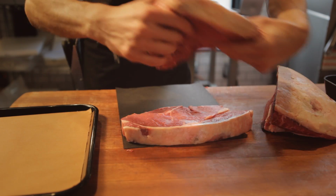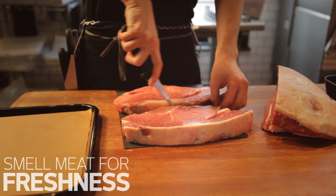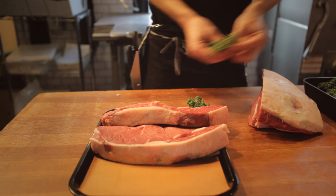So when you're looking for meat, you can also use your nose. If it smells clean and vibrant, then I know I'm in a good shop and the butchers are taking care of the meat and selling me fresh meat.